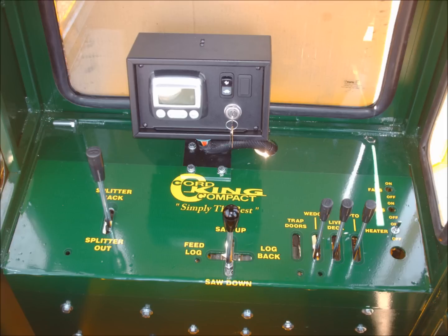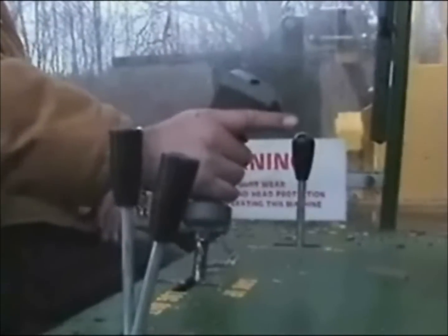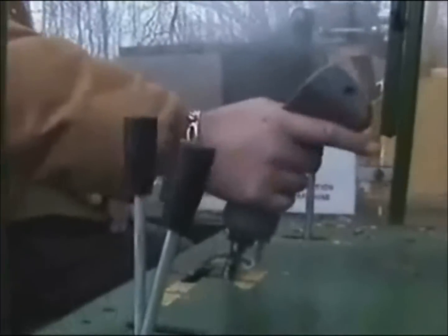Engine controls are conveniently located and have low oil pressure, high temperature safety shutdowns. Also available from Cord King is an optional auto split cycle.